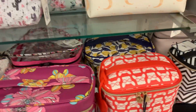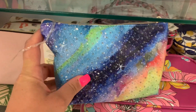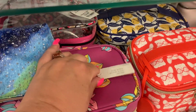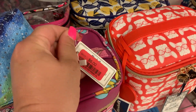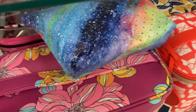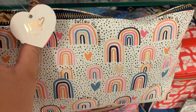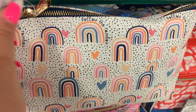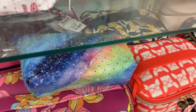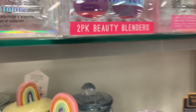Okay, in the makeup bag section I found this. Does this have a price on it? This is on clearance for $6. This doesn't even look worth $6. And then we have this, Follow the Rainbow, for $6.99.